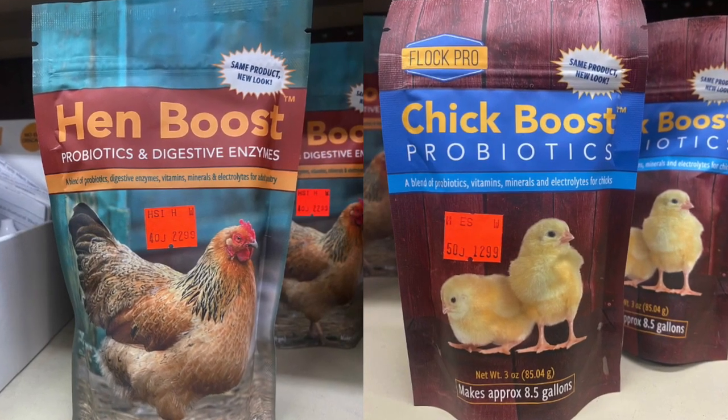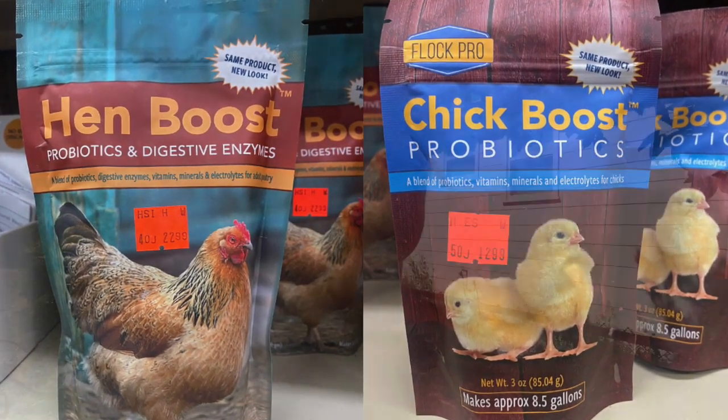There is a hen booster, which is great for laying hens, and there is also a chick booster, which is great for chicks. They both have probiotics, they both have electrolytes. It just is gonna give your chickens a little extra boost that they need, especially during this kind of heat.